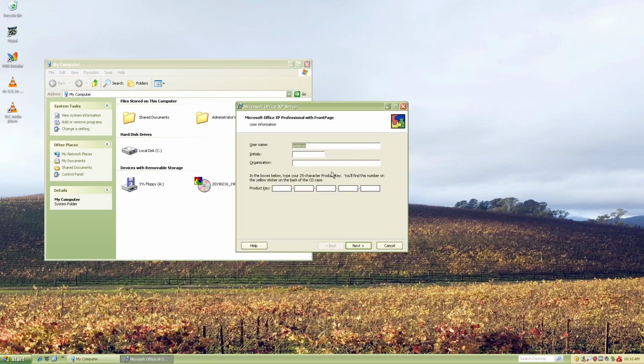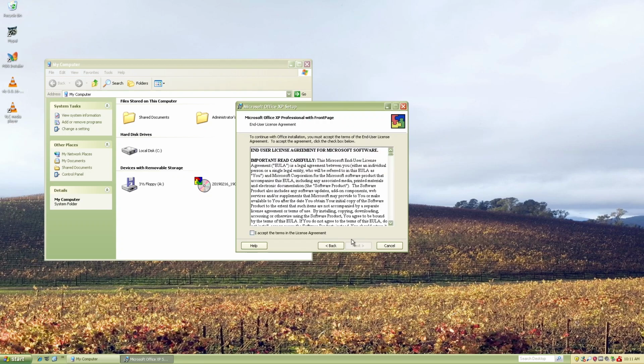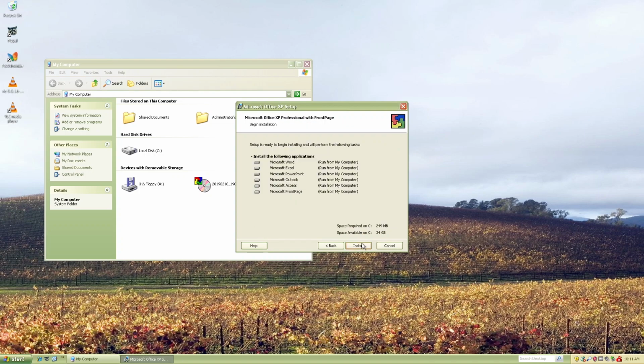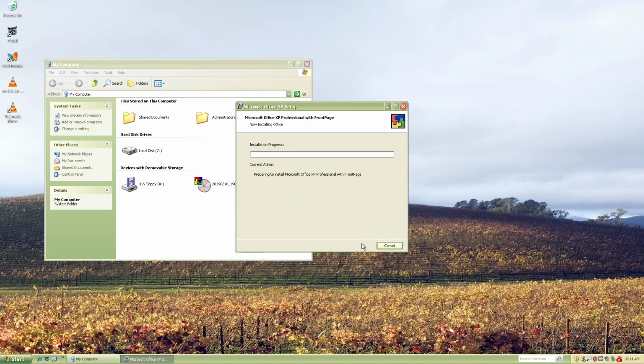Okay, so I've put in the Microsoft Office XP ISO. I need a product key. I don't have a product key. I will be a few minutes. Okay, so I've put in my product key. I'm going to accept the terms, click next, and I'm going to install now. Office XP should be installed.